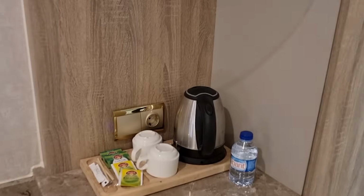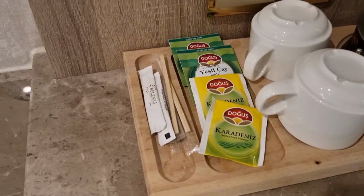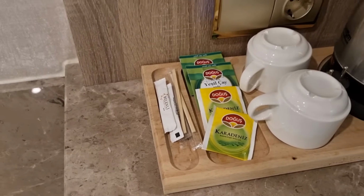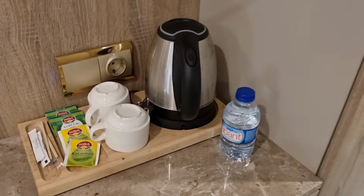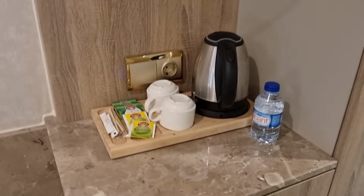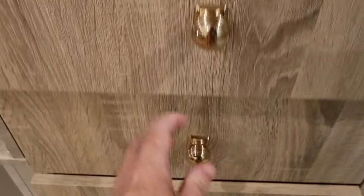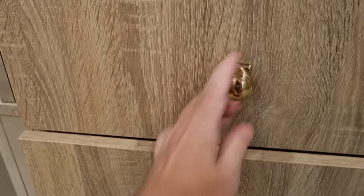Okay, you might have seen me in the wee mirror there. Put my glasses on. What have we got here? I don't really know any of these tea and coffee makes, but anyway, it's still good to get that, isn't it? There's another bottle of water I've just put in the fridge. I don't know if there's anything in these drawers. Let's check out the drawers. Nothing in the drawers, I don't think. Maybe a hairdryer on the bottom one? Nah, nothing. Oh, I think there's a hairdryer in the bathroom actually.